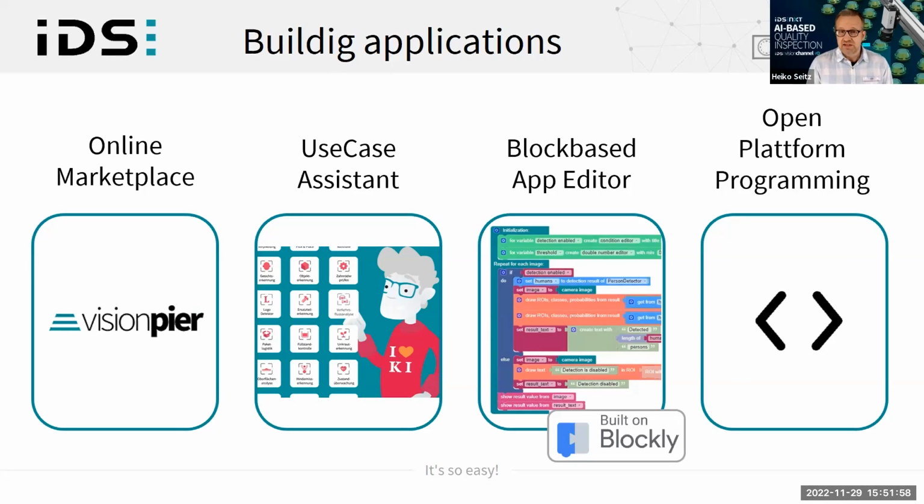For a quick entry into AI-based image processing and for target groups that are looking for ready-made applications or want to offer them, we provide VisionPeer, an online marketplace for ready-to-buy and ready-to-sell applications. You don't always have to reinvent the wheel. Often reaching for the shelf saves valuable time and money.